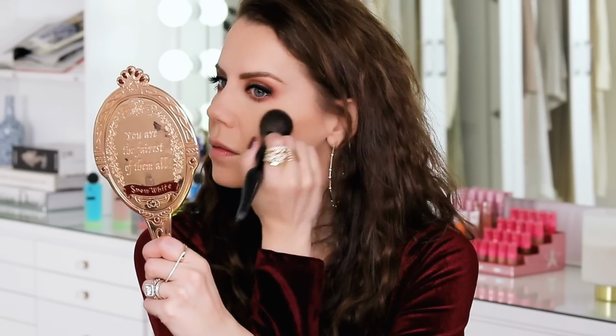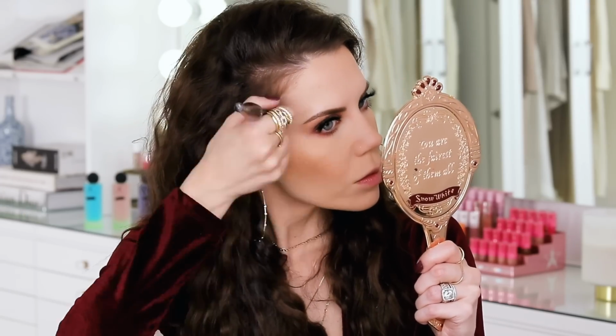So strange that I have been loving everything so far. This, I'm not loving this bronzer. Wow. I need some bronzing down the full neck. My goodness. All right, you guys, this is a first. I'm just not loving the bronzer today.